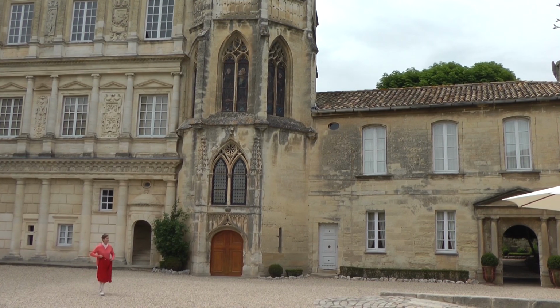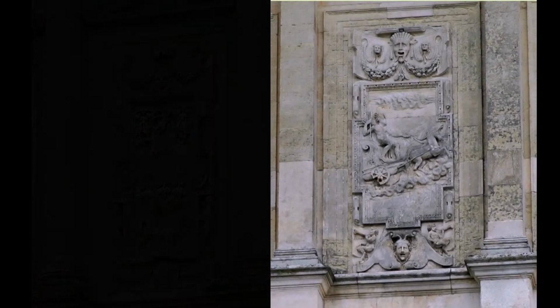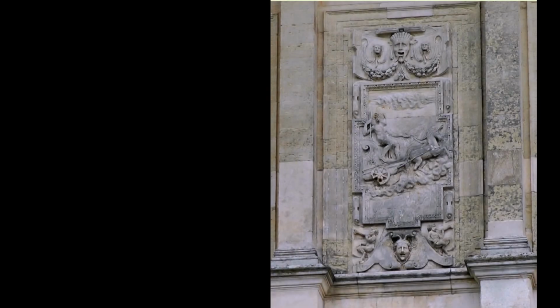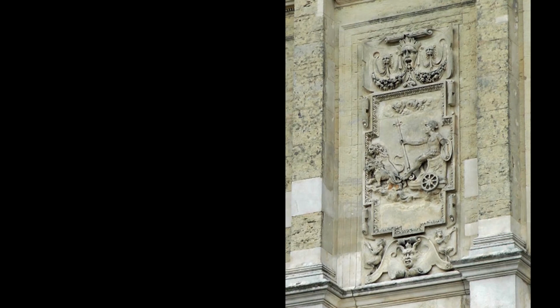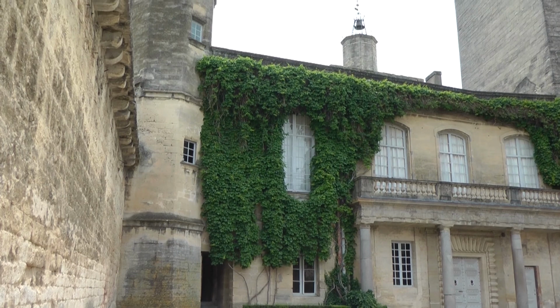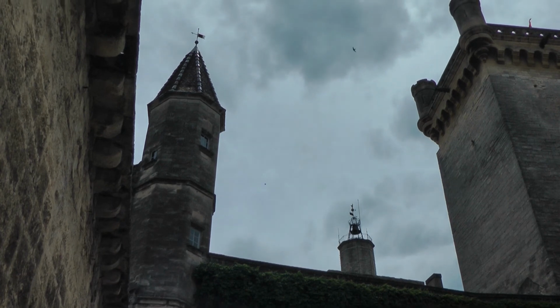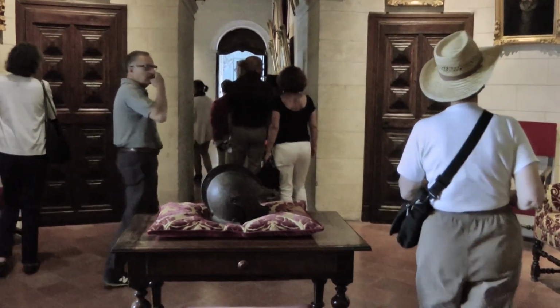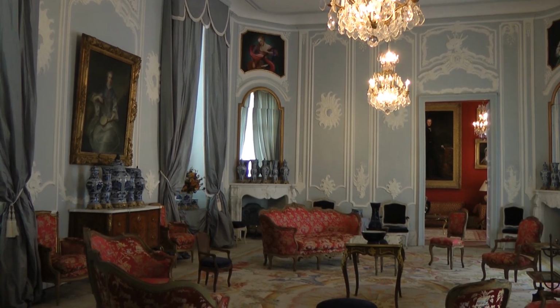In the courtyard, where we waited for the tour to start, we had time to inspect some of the details of the architecture. Unfortunately for us, the tour was given in French, but we got the drift. The tour started in the cave, or wine cellar. I think there were some historic items in the rooms we visited, but we satisfied ourselves with looking at the elegant interior. And that ended today's tour.